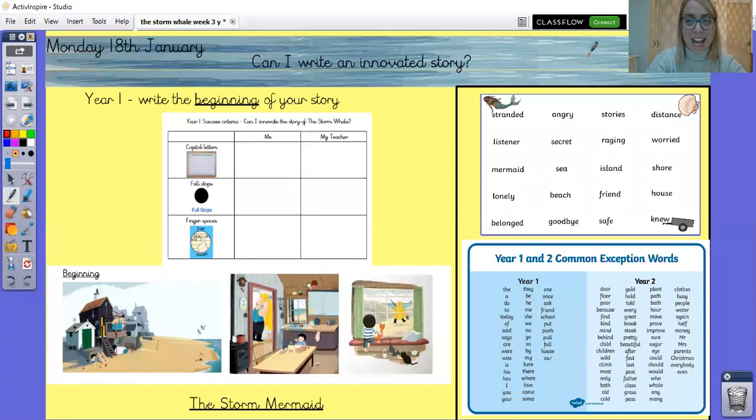Okay, year ones, it's now your turn to do your independent writing. So on the screen, you will see everything that you will need to write the beginning of your story. Remember, we're just writing the beginning of your story today. So these pictures here will help you, okay? We just need to write about these pictures. We're writing the beginning of the story where we are introducing the characters and introducing the fact that Noy's dad is out on his fishing boat and doesn't get home till night time. Okay, so these pictures will help you.